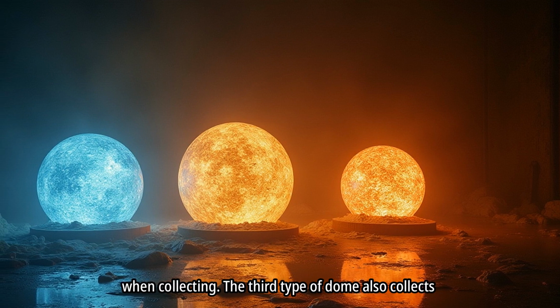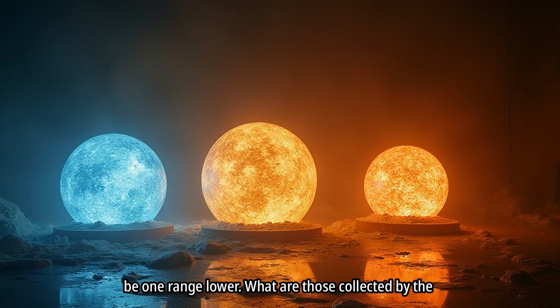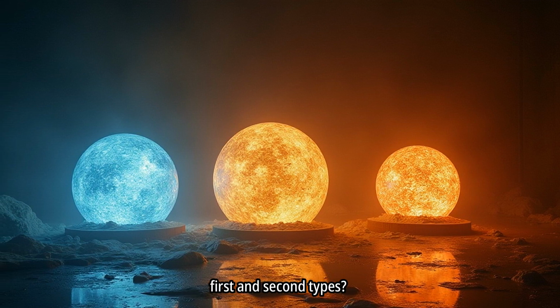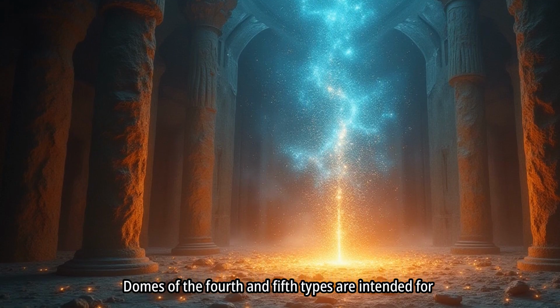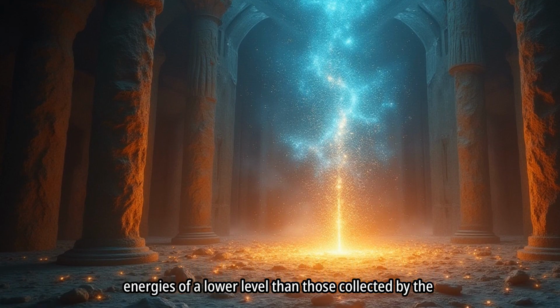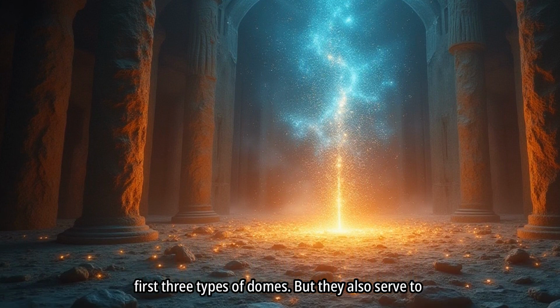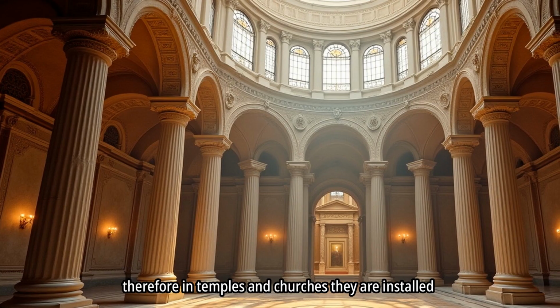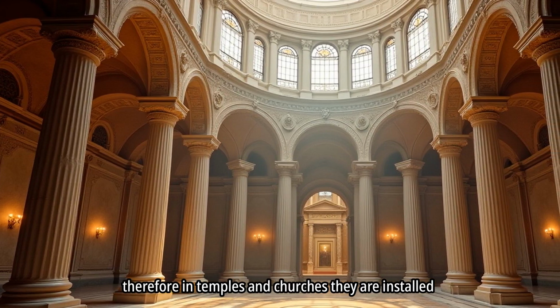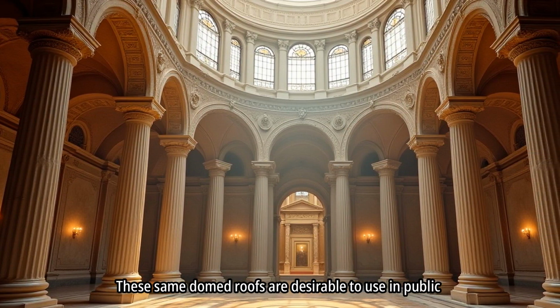The third type of dome also collects high types of energies, but their frequencies will be one range lower than those collected by the first and second types. Domes of the fourth and fifth types are intended for energies of a lower level than those collected by the first three types of domes. But they also serve to concentrate spiritual energies. Therefore, in temples and churches they are installed not above the central hall, but above secondary ones.